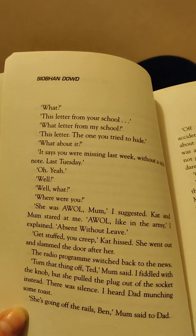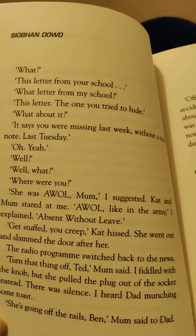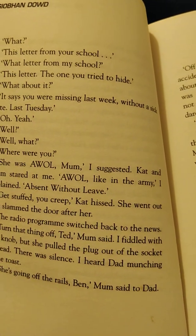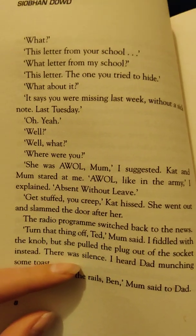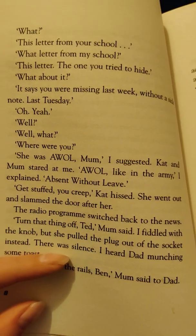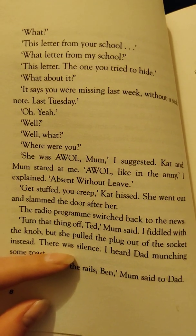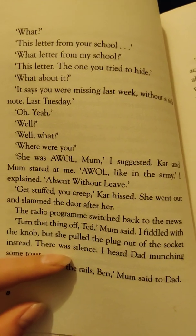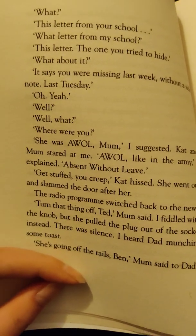"What? This letter from your school?" "What letter from my school?" "This letter, the one you tried to hide." "What about it?" "It says you were missing last week without a sick note, last Tuesday." "Oh yeah." "Well? Where were you?" "She was AWOL, Mum," I suggested. Kat and Mum stared at me. "AWOL, like in the army," I explained. "Absent without leave."